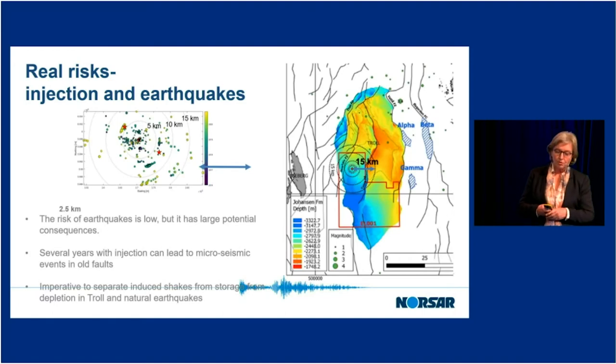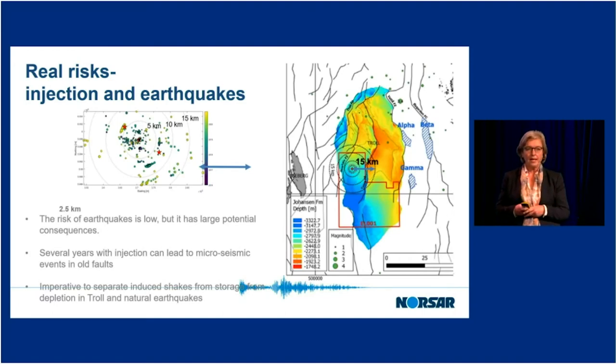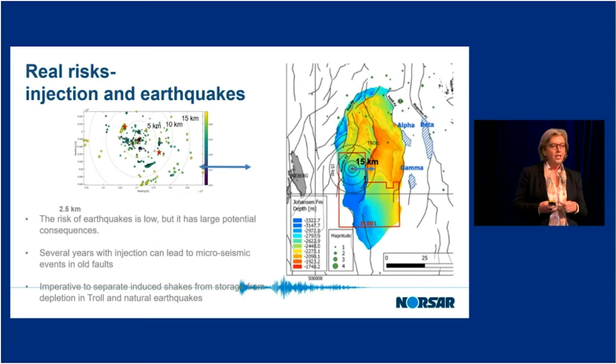And what we have learned from projects both in Canada, the US, and in the Netherlands is that injection will create micro earthquakes, micro seismicity, and the cracks migrate. The dotted line here, by the way, is from the Quest project in Canada, where you can see that there are small quakes coming. They come in waves and swarms, and they have a radius. If you take the radius and put it on top of the Aurora well, you're into Troll. It doesn't happen tomorrow, doesn't happen the first year, but we don't know. The likelihood is small, but we don't know.